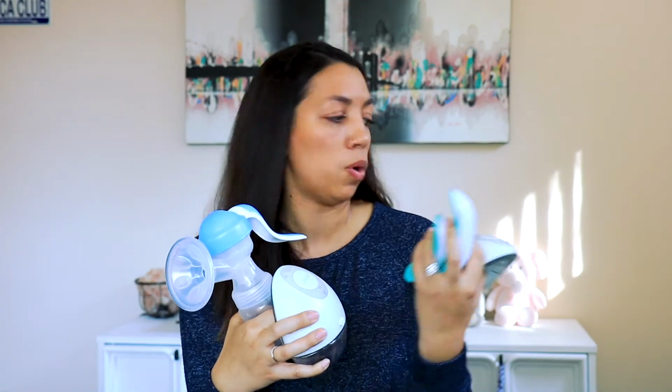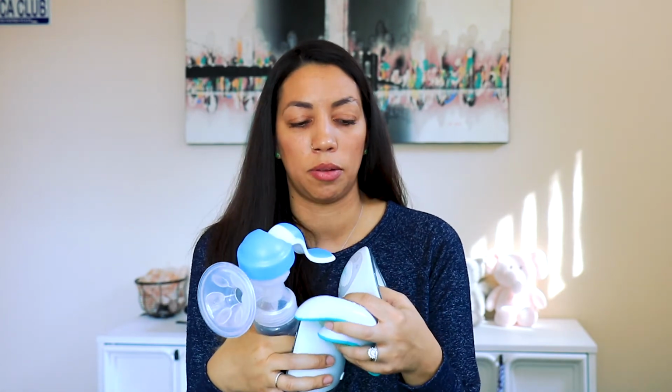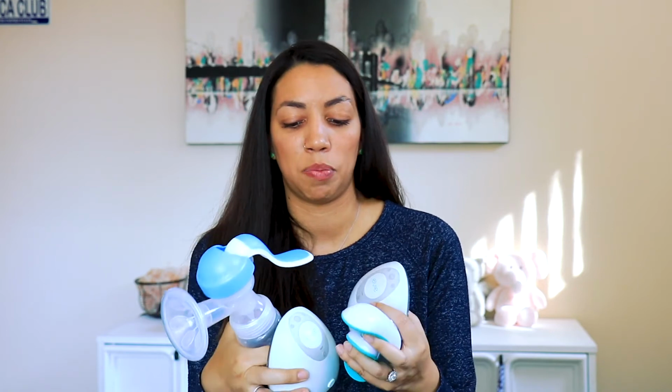So basically, this was my pumping supplies. And this actually fit into a bag smaller than what my Spectra pump would have fit into. So even though it seems like a lot of stuff, I just put it in one bag together with the charger and was able to travel with this pretty compactly.